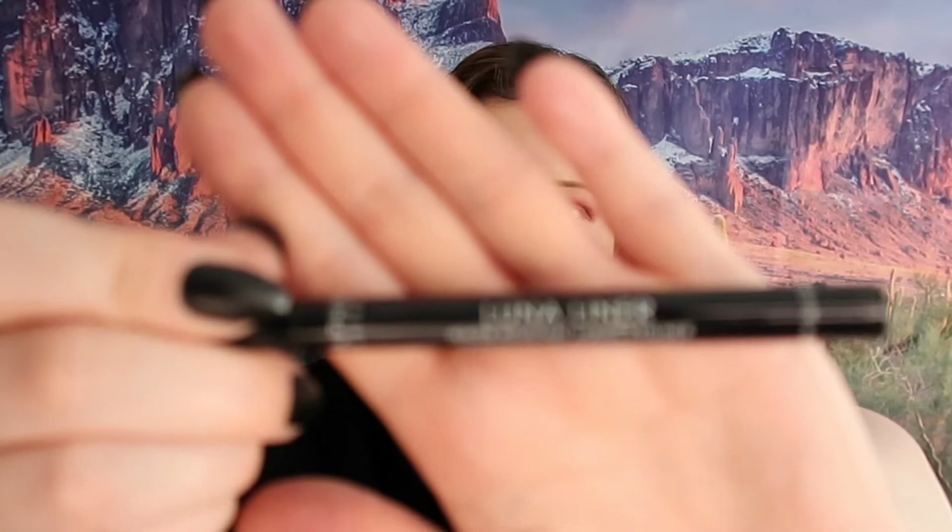Okay, so we're going to line the top of the eyes now. We are using Luna liner from Seraphim. This is what it looks like right here.